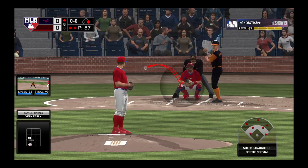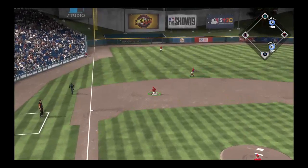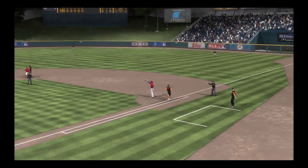Now batting, the 4-hole hitter, Rogers Hornsby. He struck out and flied out. 0 for 2 so far. Oh, he makes the stop. Wow.